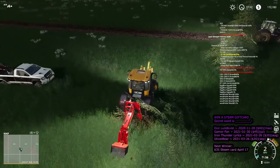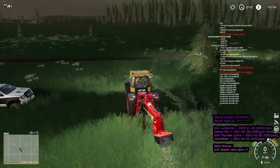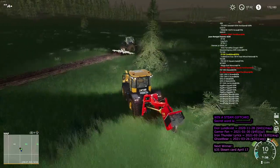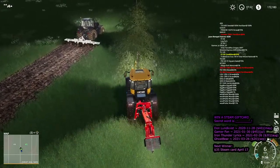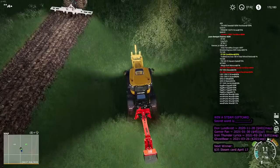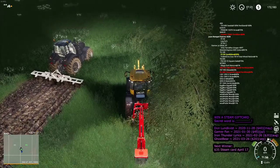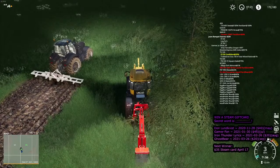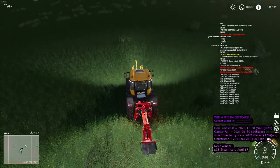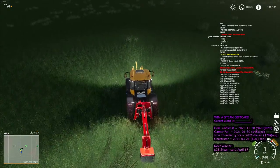Where's the stump? There it is. The tree is going to stay standing? Sure, okay. The tree wants to stand. I mean, the stump is over here, but where's that last stump? Right there. Did it just disappear? What?